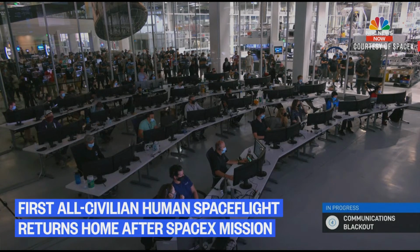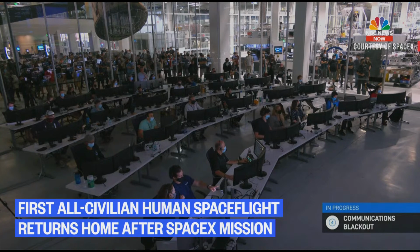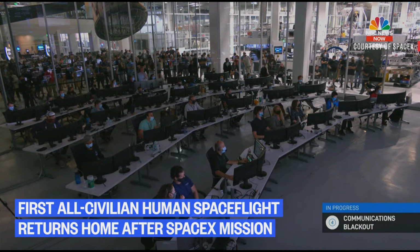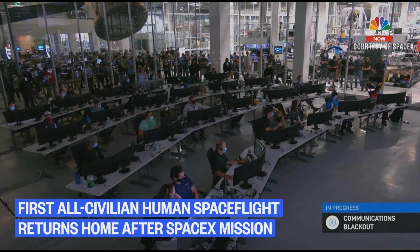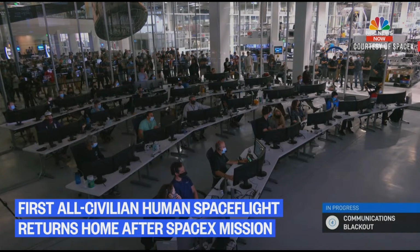Shortly after that, we'll deploy our main parachutes. There are 4 of them. Those are larger, circular, orange and white chutes, and their job is to slow the vehicle down from 120 miles an hour to about 15 miles an hour, and then we'll make splashdown off the coast of Florida in the Atlantic Ocean.